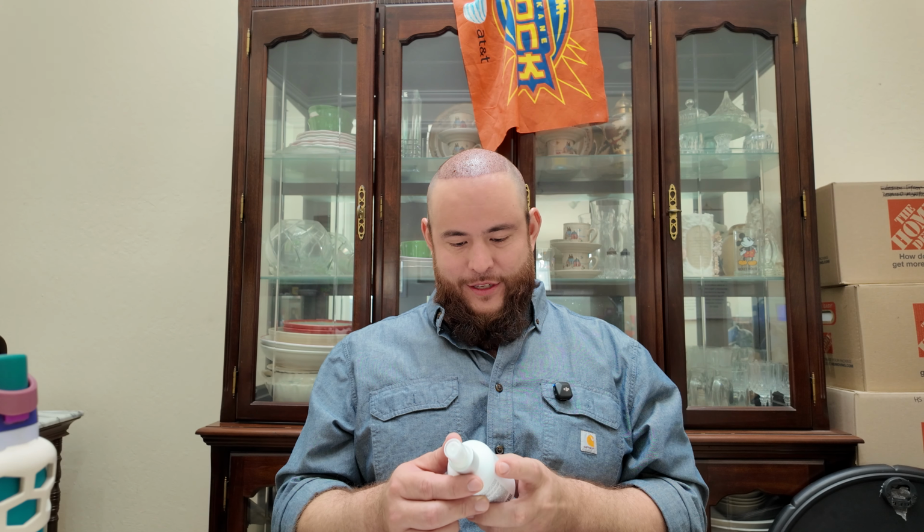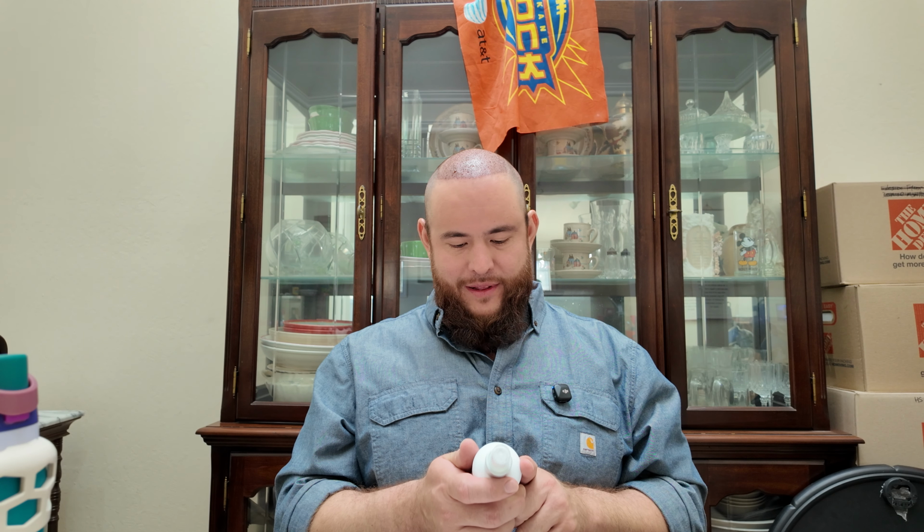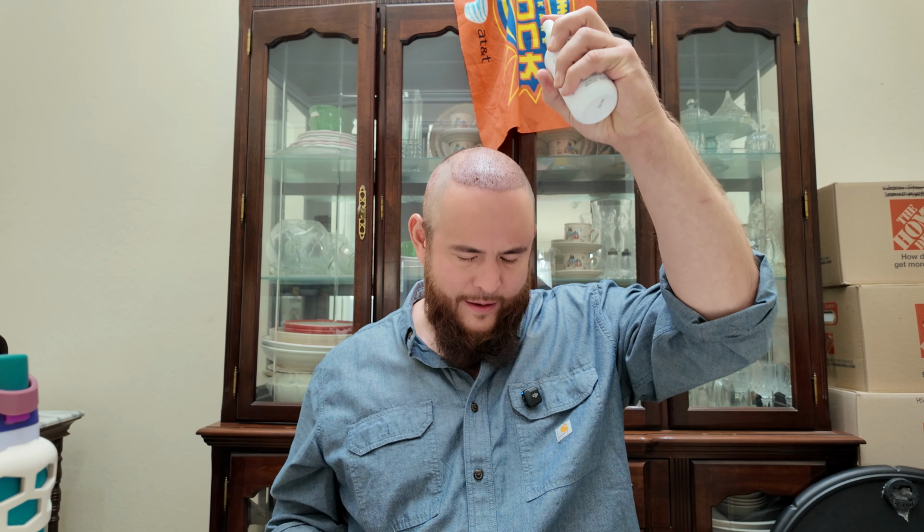And every hour, I've been spraying my head with this stuff, which is triamino copper complex energy spray for hair and scalp. That's what I've been spraying on it. Just a few sprays every hour just to make sure to keep the transplant area moist.